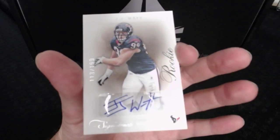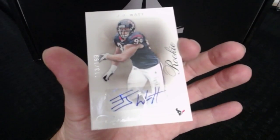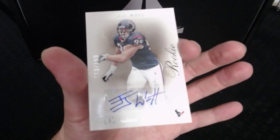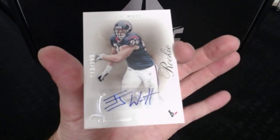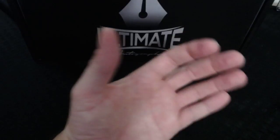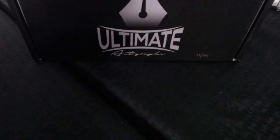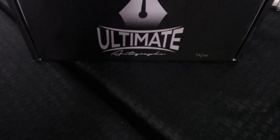Boom, brother, that is nice. Four sharp corners in that thing as well. Love his auto. The graffiti style is so nice. It is quite funny how T.J. Watt's auto is pretty darn close to it. Man, that's sick, dude. Nice rookie hit for the Texans. Look at that, right in a mag, brother. Awesome hit. All right, good way to start.